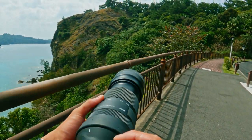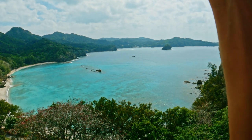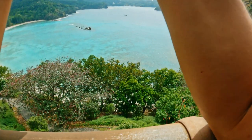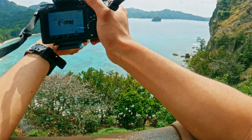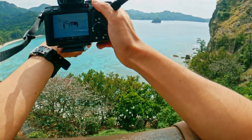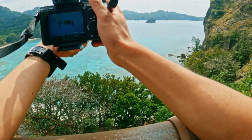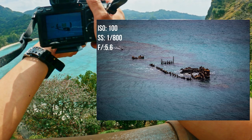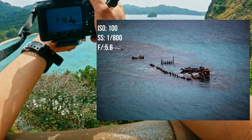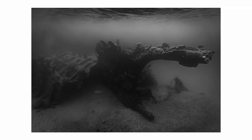Anyway, yeah, before I got sidetracked by the bird, I wanted to take the photo of the shipwreck right there. So, let's see. So this shipwreck is from back in the war, I think. And you can actually snorkel to it, and it's really, really cool. And I have some photos of it actually, which I'm gonna stick up right now.